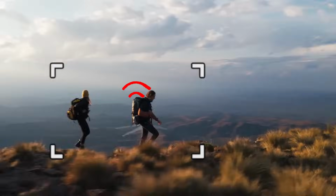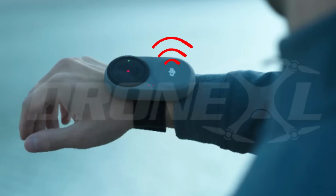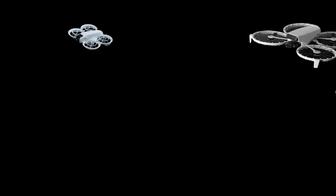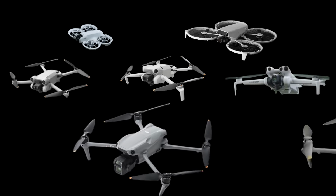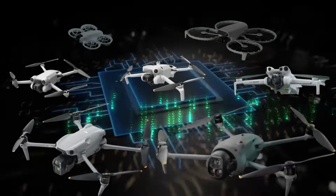But this isn't meant for just any drone. Even though it's theoretically compatible with drones that use O4 technology, they need to have next-gen positioning systems and advanced obstacle avoidance with AI processing and LiDAR sensors.